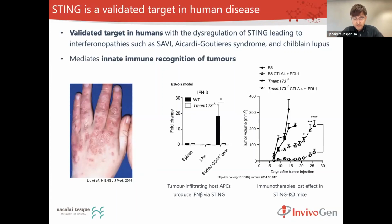Meanwhile, STING is also known to be involved in immune recognition of tumors. Here, I'm showing you the first paper mentioning this involvement. And we can see the knockout of TMEM173, which is STING, causes a decrease in interferon beta production, as well as the response to immunotherapies. Now, if we can see the decrease in STING, the triangle will lead to a higher tumor volume. So this shows STING is involved in the immune recognition of tumors.